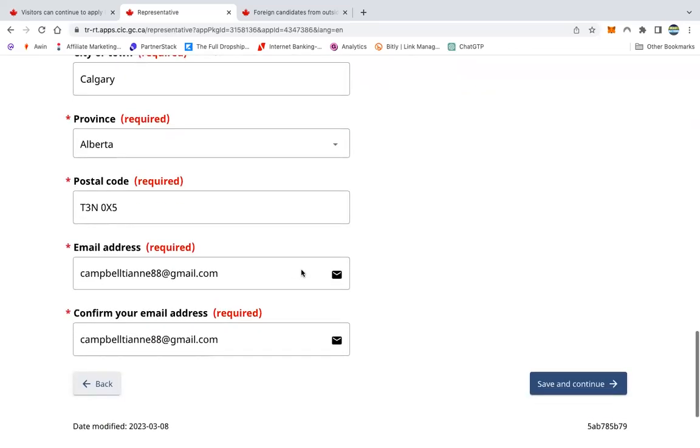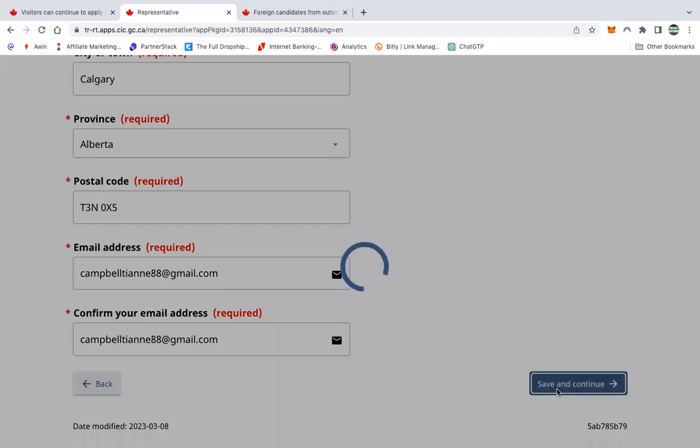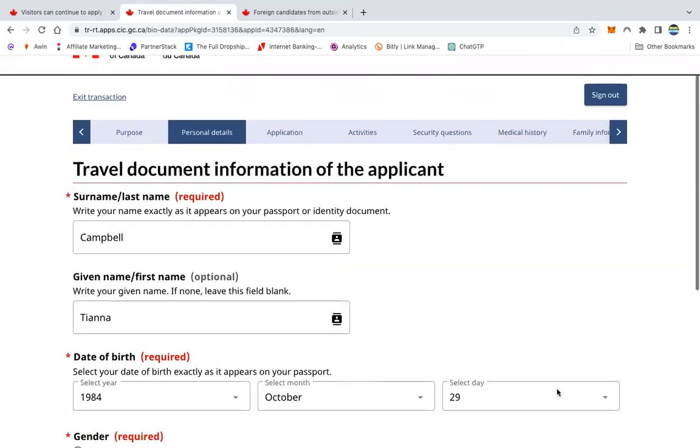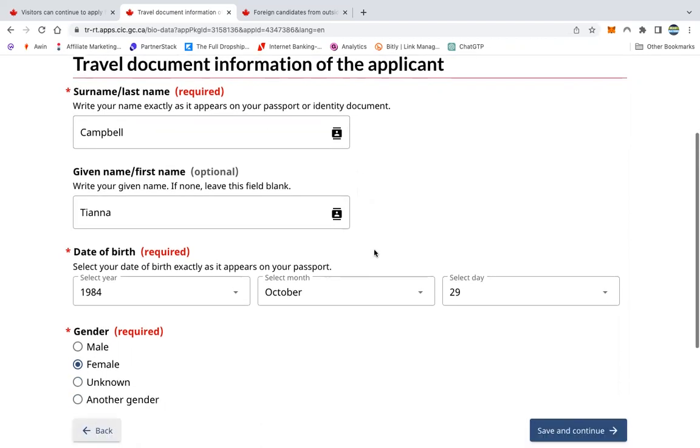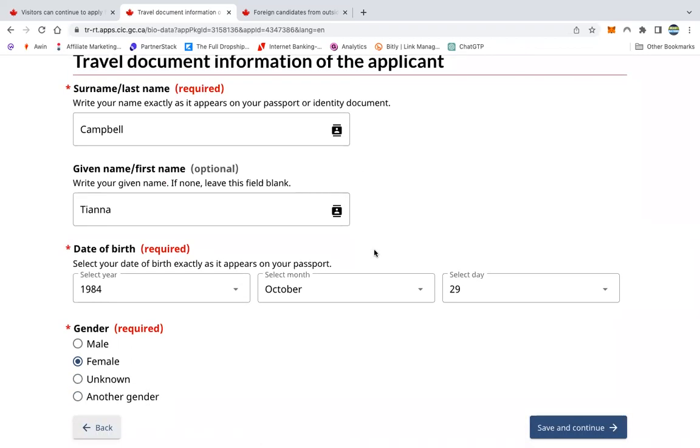Once you fill out all those details, you come down here and provide your email. Again, remember, this is the representative's information. Save those details and you continue. Travel document of the applicant, right? Now, this is going to be information of the applicant.